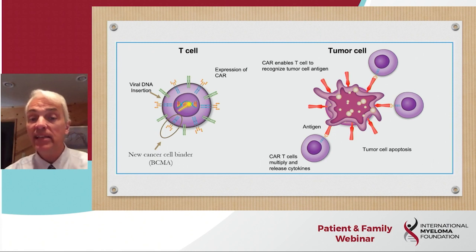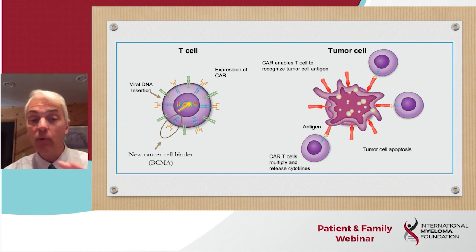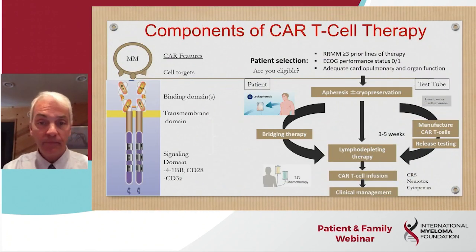Now, on the right side, you see a CAR T cell will bind to the target antigen on the myeloma cell. It will release cytokines into the area. It will recruit more T cells, and all these T cells will then come in and try to kill the myeloma cell. And they're very effective at killing the myeloma cell. So there are many components of CAR T-cell therapy.